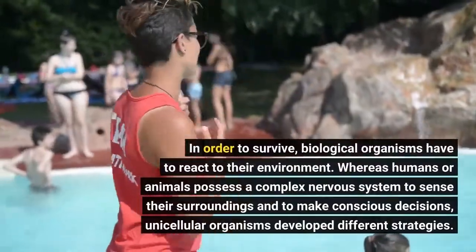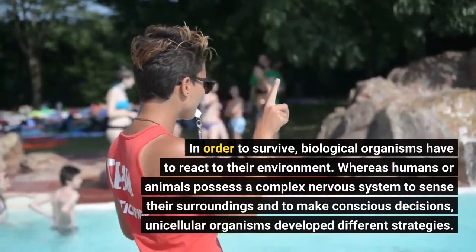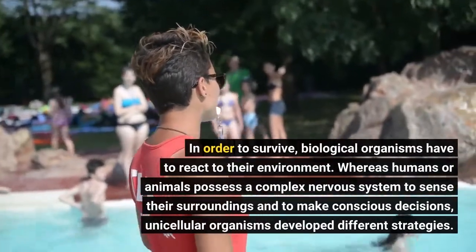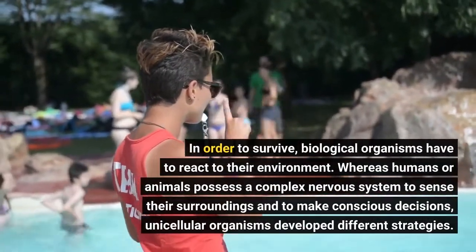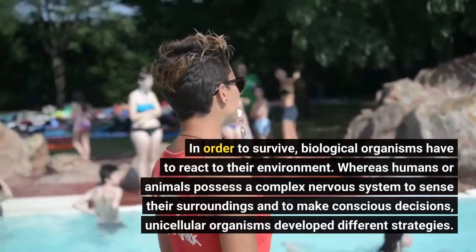In order to survive, biological organisms have to react to their environment. Whereas humans or animals possess a complex nervous system to sense their surroundings and to make conscious decisions, unicellular organisms develop different strategies.